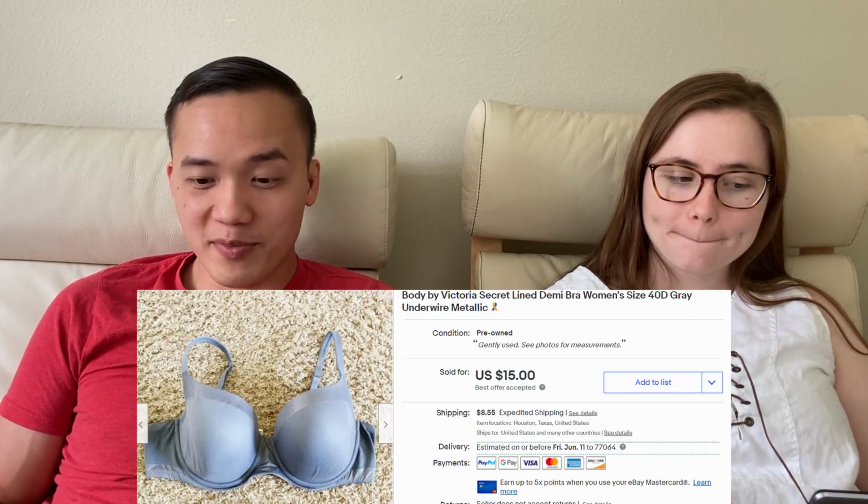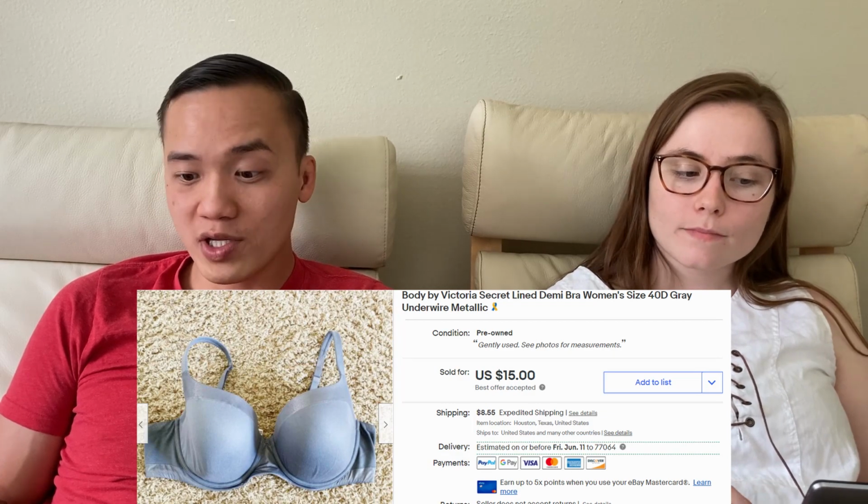And last on June 1st, we sold another bra by Victoria's Secret. We sold this one for $23.55 on eBay. And this one, it wasn't a push-up bra, but it was a larger size, which helped it in its favor.